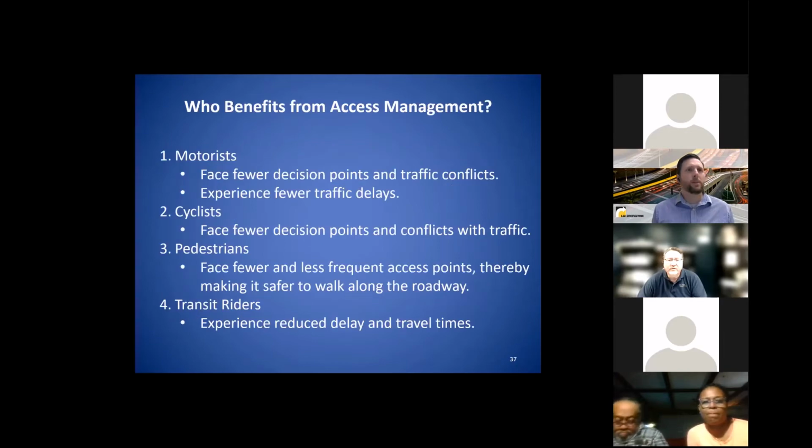And now access management. Who benefits from access management? It's really everyone. It creates fewer decision points and fewer conflict points. You have fewer crosswalks for cyclists and pedestrians to cross. And then you also reduce delay and travel times for transit and vehicles.